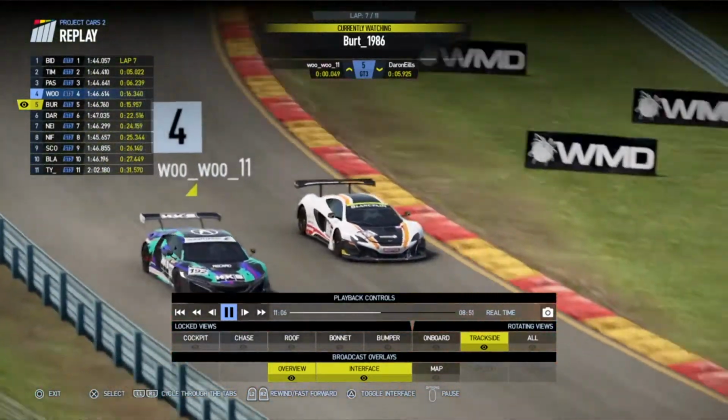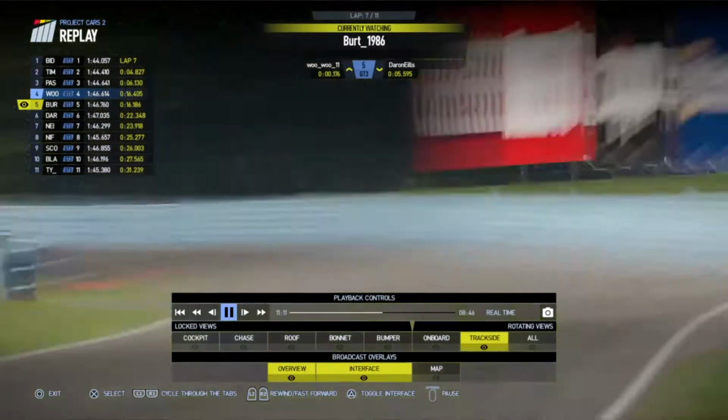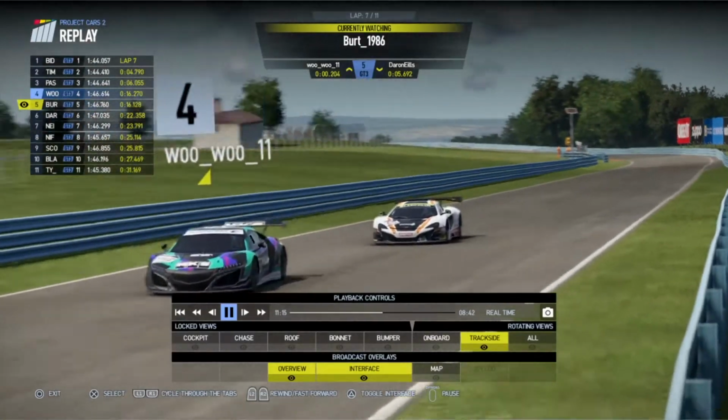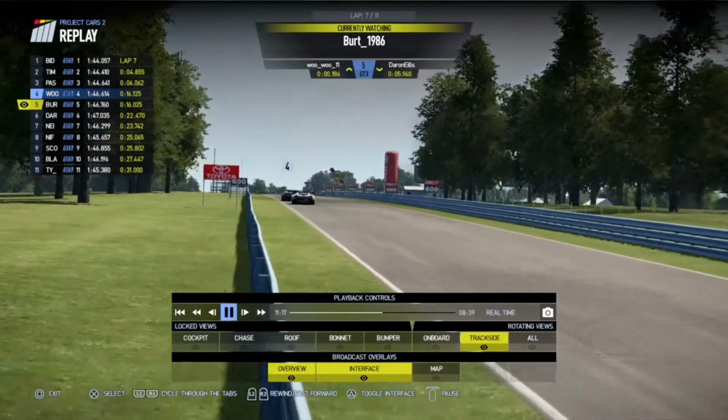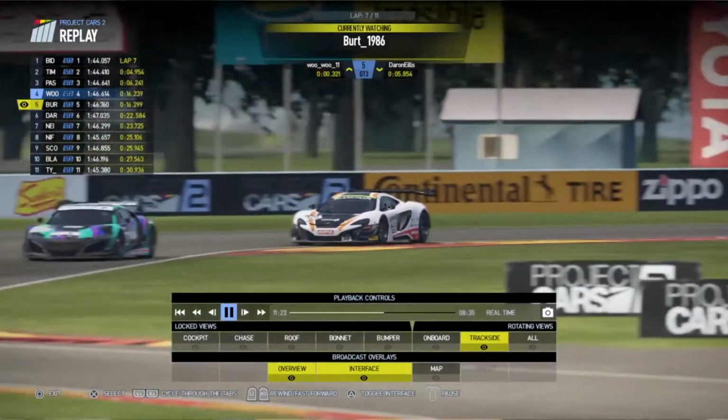This is not going to end well. Oh my word! Oh, it does end well for Woo Woo because he gets ahead. So Woo Woo keeps his foot in it. Looks like Bert lifted there, and Woo Woo gets the place into 4th in the Acura. So the Acura moves up to 4th. McLaren down to 5th through the chicane.